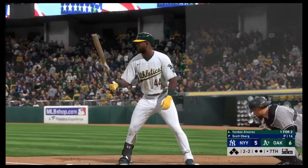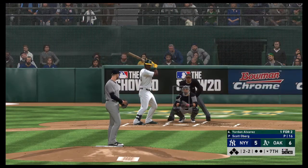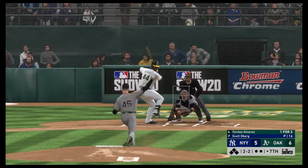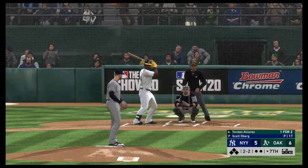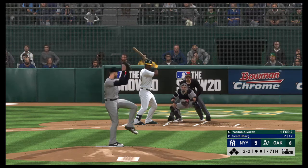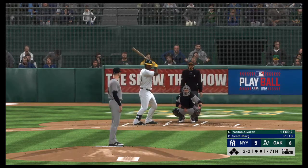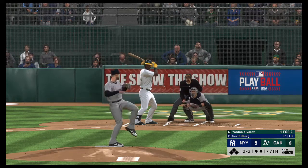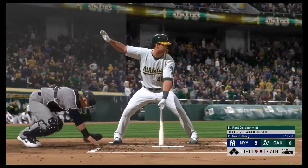Last half of the 7th here. Standing in, Yordan Alvarez. A hit in 2 at-bats for him at this point in the ballgame. Loud contact there, but it's well foul. The 2-2 one more time. Well, somebody's sitting off speed right here. Only way he was late on that heater is he was expecting another changeup. And a good bite to that slider as he swings through it for the first out of the inning.